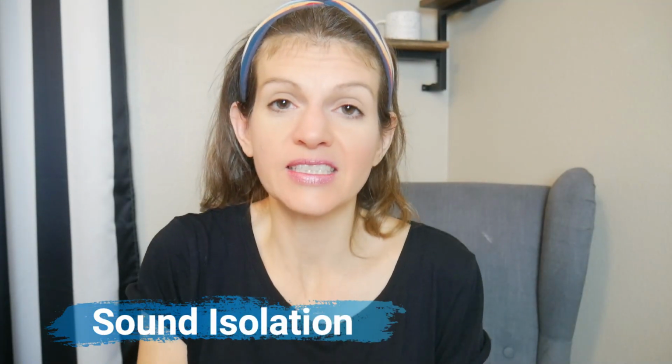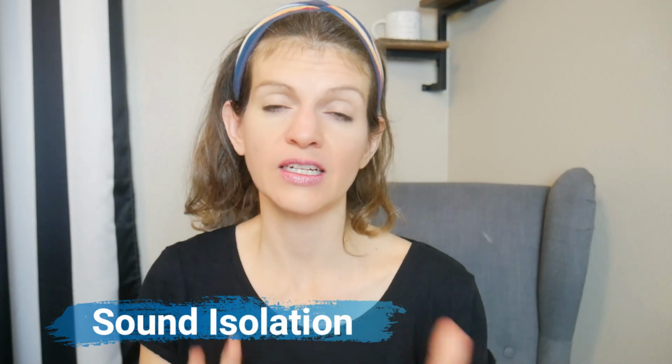So the fourth one is sound isolation, and that's where you can recognize the beginning, middle, and end of a word. So if you have the word pack, if I say what's at the beginning of pack, they could go p. What's at the end of big, they could go g. What's in the middle, i. Right? So they can recognize those.